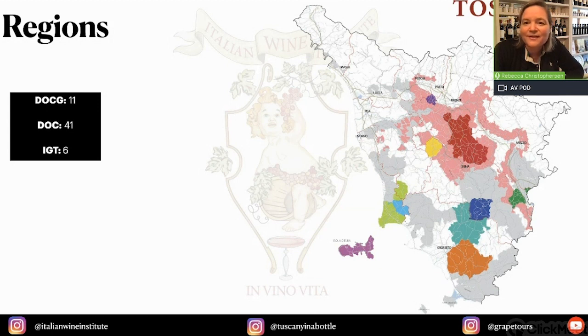Arezzo is to the southeast of us, also a really nice town to visit. Siena is straight south and is within the Chianti Senesi region, and also really close to Montepulciano and Montalcino, that are the green and blue areas on my map. I'm going to come back to that.